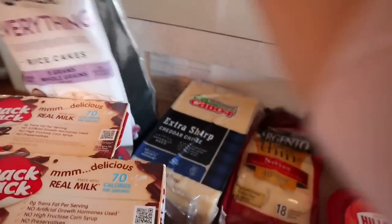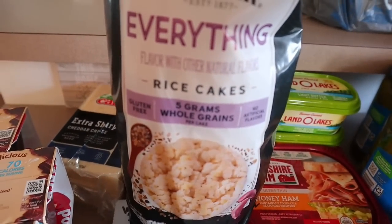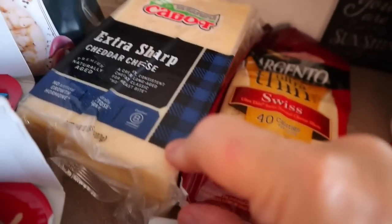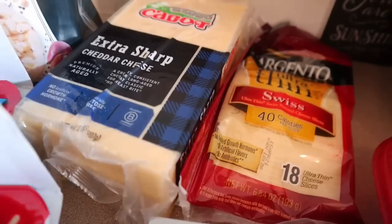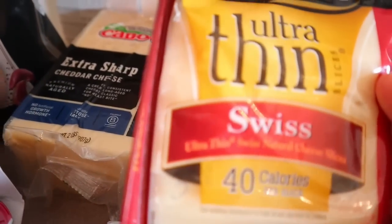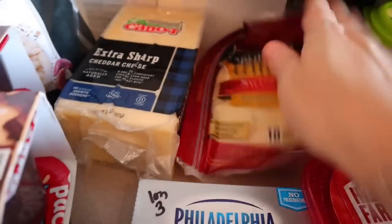And then these are the everything rice cakes that I was talking about. These are our favorite of all of them, and we just really love these. These are 1 point, or 50 calories. Got some extra sharp Cabot cheese. That's my husband's absolute favorite. 4 points for 1 ounce. And calories on that is probably 110, yeah. And then Sargento Ultra Thin Swiss. This is 3 points for 2 slices and 40 calories per slice.